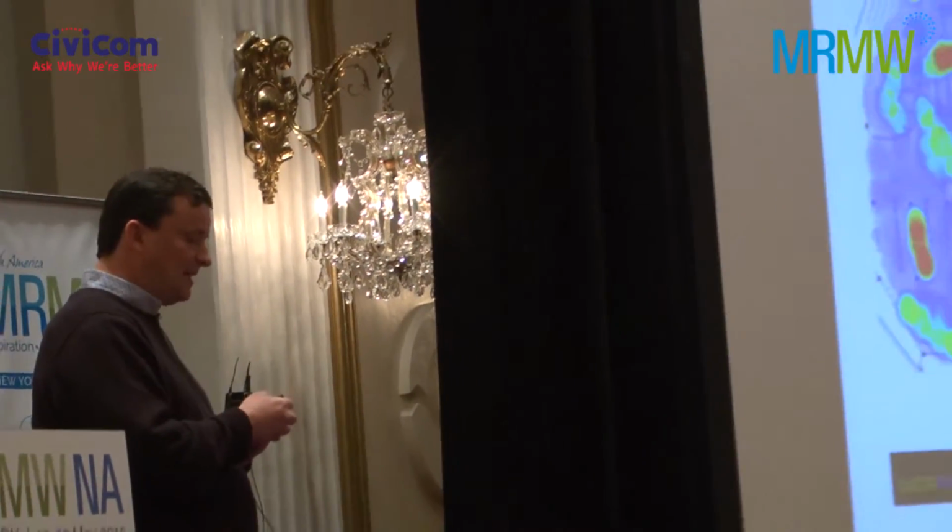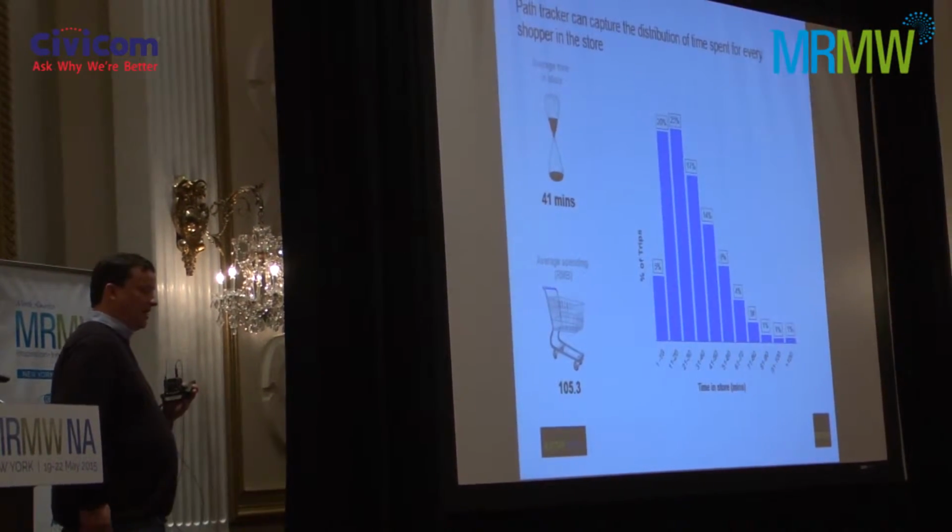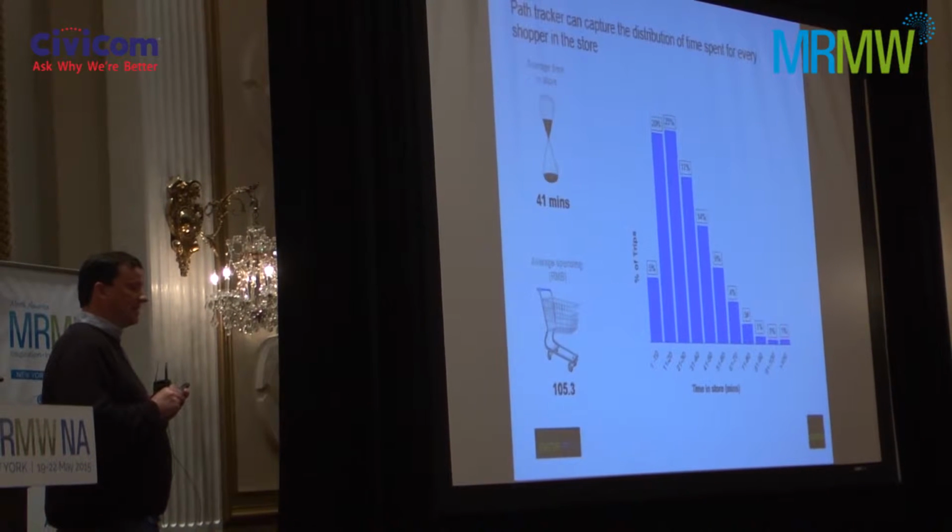So in terms of Kantar, I guess our first actual project on the ground was in China, funnily enough, and this was a typical path tracker project. We had about 300-odd beacons around a hypermart in China, and we did a typical path tracker study looking at dwell times, speed through the aisle, that type of thing. And I guess the data ends up turned into a heat map.